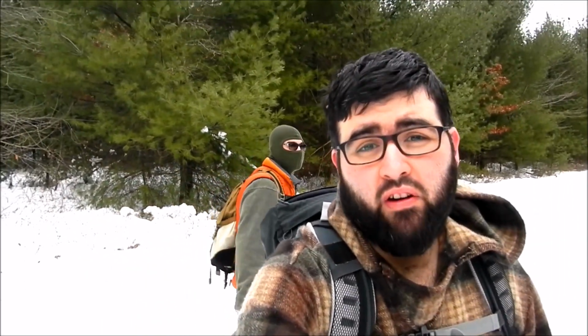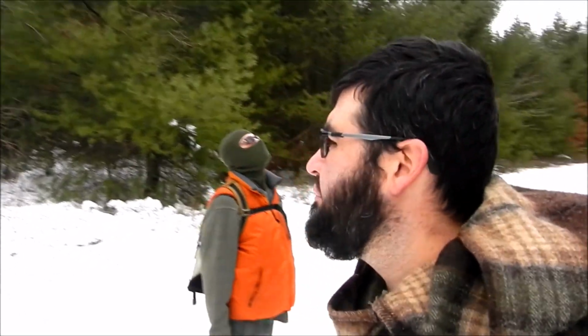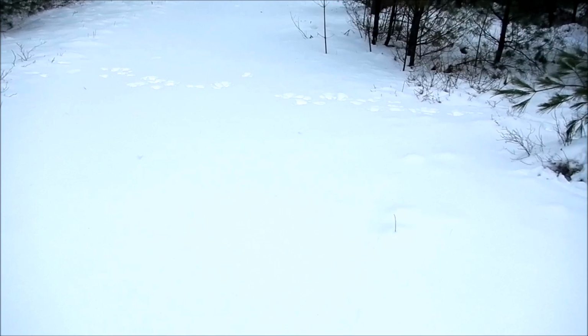It's nice to get in the open areas. You get a little claustrophobic when you're in the deep pines. Everything is so closed in. All the pines are so close together. It's a refreshing sight to see. There's also some deer tracks. Well, I don't know what kind of tracks they are yet. I think they're deer.